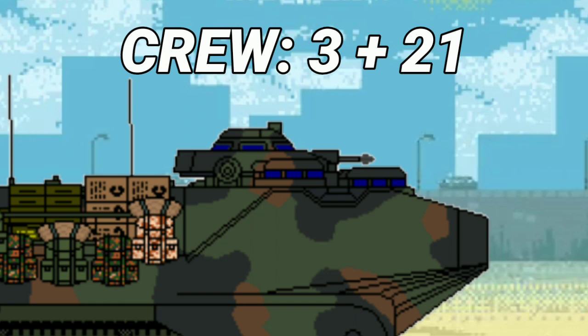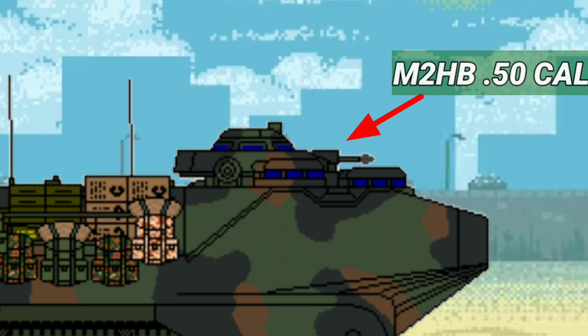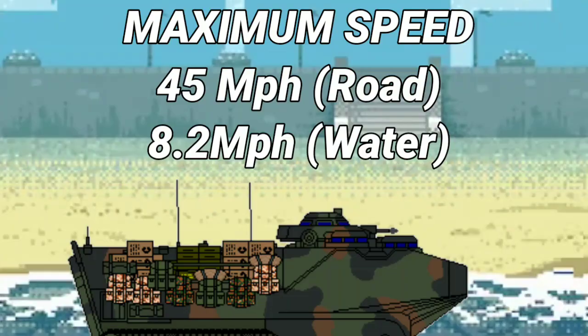Its main armament is the Mark 19 40mm automatic grenade launcher. Its secondary armament is the M2HP .50 caliber machine gun. Its operational range is 480 kilometers on land, while on water it could go up to 20 nautical miles. Its maximum speed is 45 miles per hour on surface roads, while it could also go at 8.2 miles per hour on water.